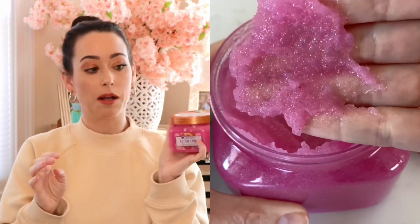My daughter's obsessed with it too, and she's constantly using it. I might have to get her her own, but these sugar scrubs are the best, and they have some awesome flavors. A couple of my other favorite flavors: the vitamin C is good, I like the Tahitian vanilla, and the original ones, like coconut lime.